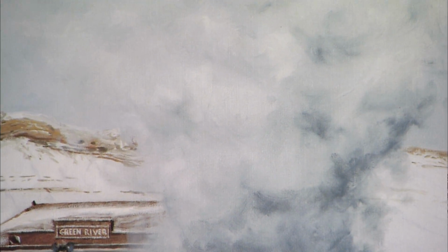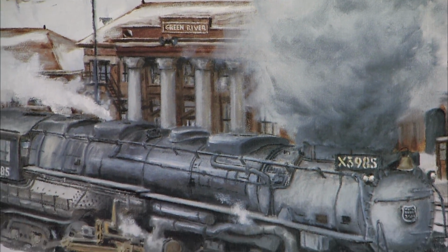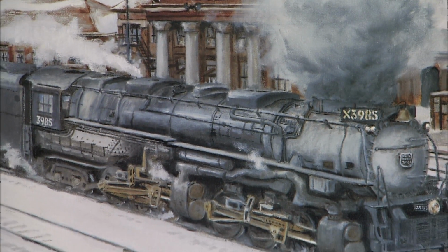Steam engines are an artist's dream because you can do so much with the smoke and steam, and they all look so different. And it's fun, by placing the headlight higher or lower, or the marker lamps or whatever you've got, you can make a steam engine do all kinds of marvelous things on canvas or on paper. And of course the smoke, I think everybody loves to draw smoke. And the trick is to restrain yourself from putting huge clouds of smoke in every painting you do.